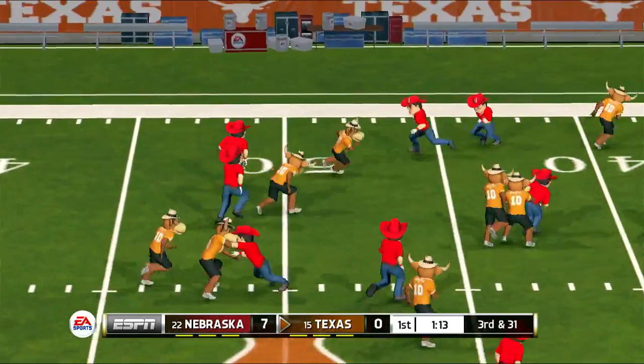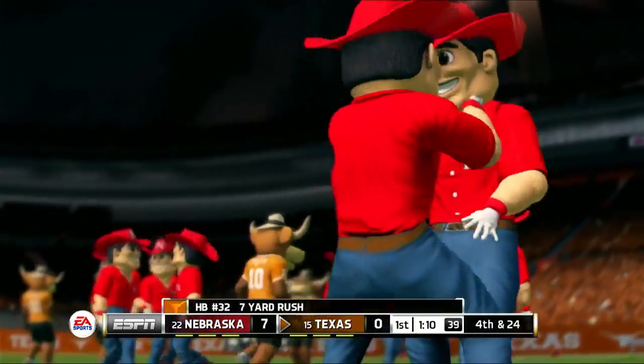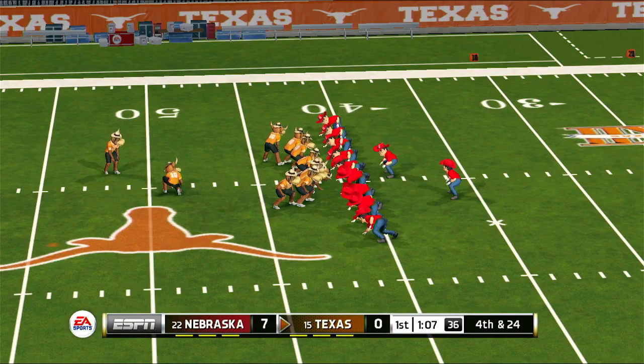Mike 15, all right? They go with a run. Tackled after a decent pickup. You're not going to catch this defense napping very often. They were clearly ready for that run. So it's fourth down. They'll line it up for a very long field goal attempt.